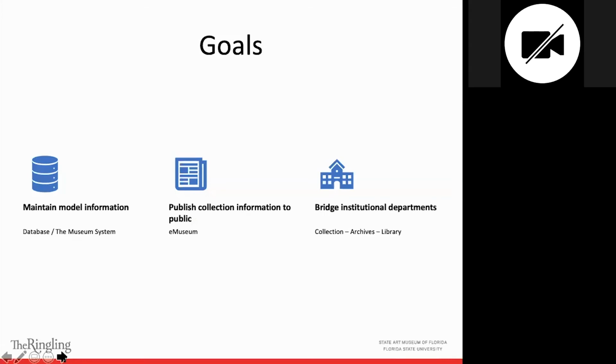In registration, we want to maintain that model information, of course, importing and updating the object records that we do have, but of course information and new media is taken, so that's updating existing records, but also making it publicly accessible, and that's the eMuseum portal. And all of this has come about through working across the institution. There's a wealth of information in every department. So collections has been working with archives, library, just to complete fuller records in our database, but also publish them for the public, but just to give the most information that we can.